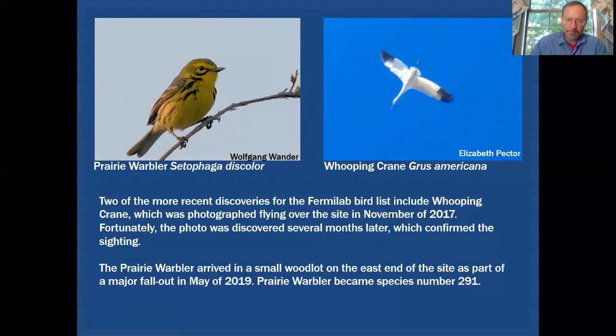And we have a very small woodlot on the east end. It's at the south end of one of the ponds called AEC. And it was just full of warblers that morning. And lo and behold, amongst all those warblers was a prairie warbler. So that became the 291st species found on site.